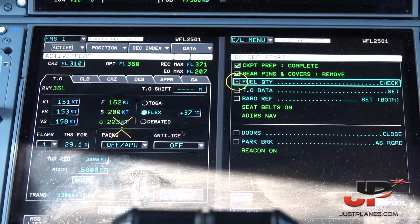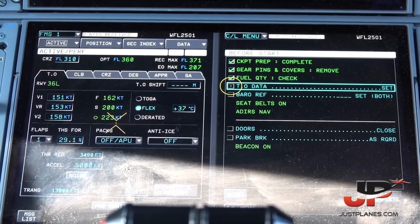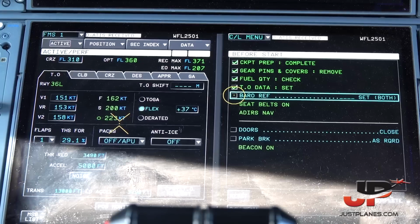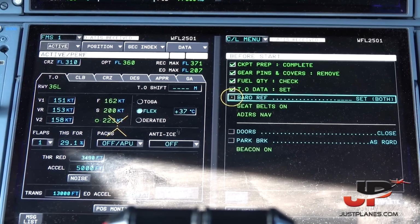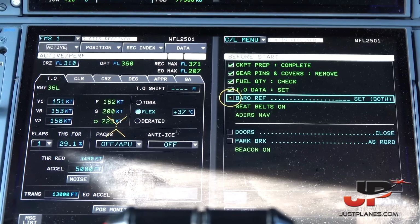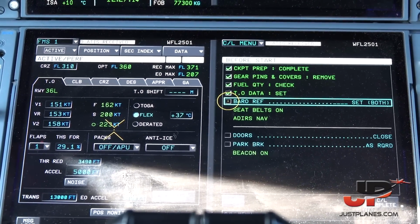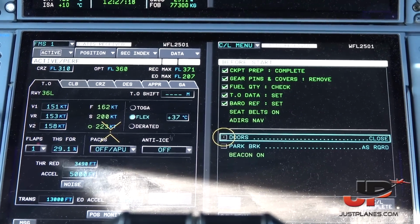Fuel quantity check, 77.3. Takeoff data is set for runway 36 left. Baro ref QNH 1024, below 40, 151 blue, 158 magenta, climb nav blue, 152, 13,000, elevation 1,980, and the heading is 297. 1024 set. Down to the line.